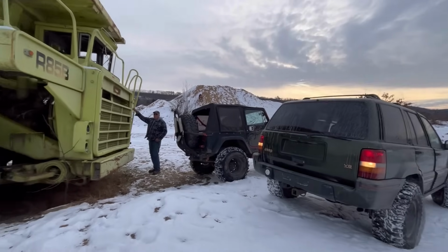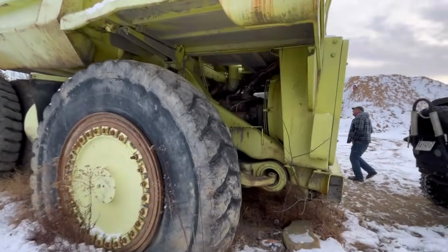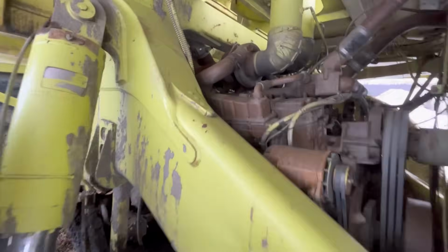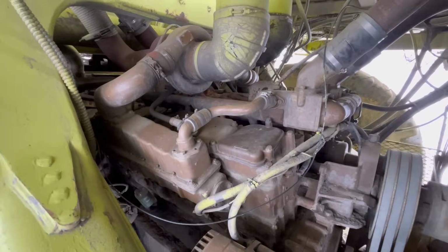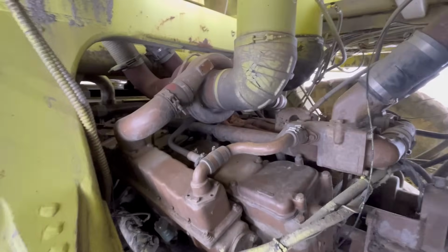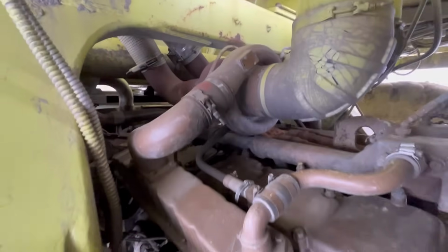About to get run over by Steven. You can very easily walk right in and service this thing. Yeah, it is a big Cummins, I believe. Looks remarkably complete. Twin turbo too. I forgot about that.